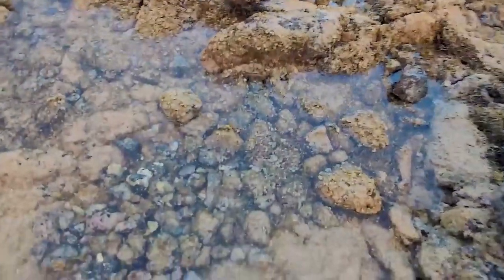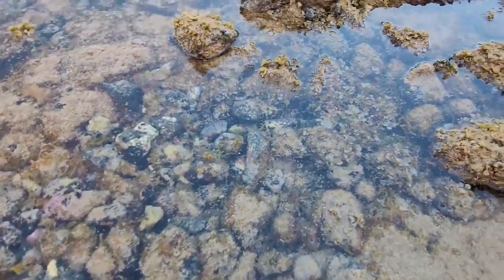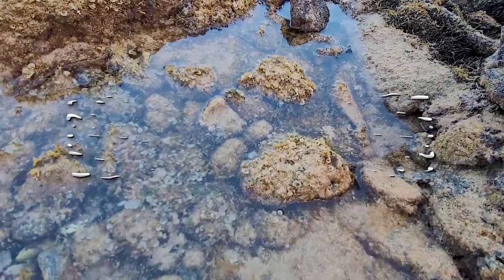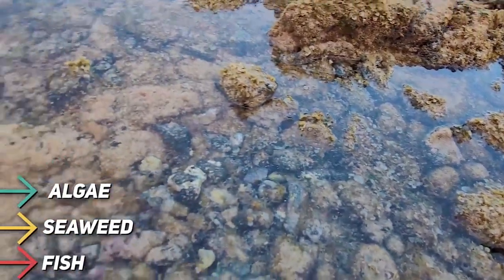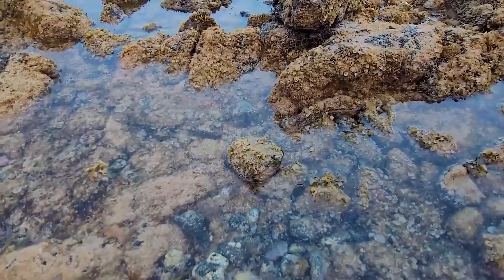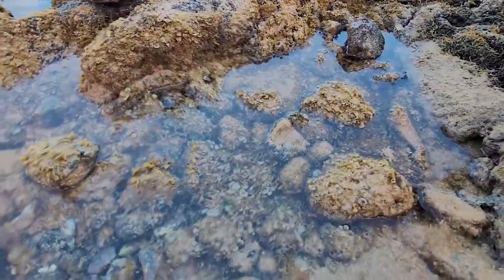So this is what it can look like. So there's the algae and the seaweed. And here's where we find little fish swimming. Shallow for them.